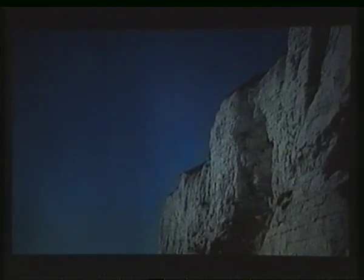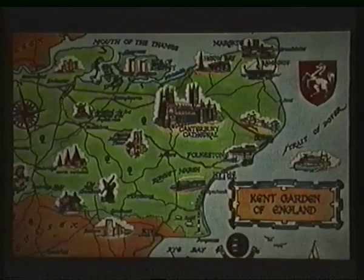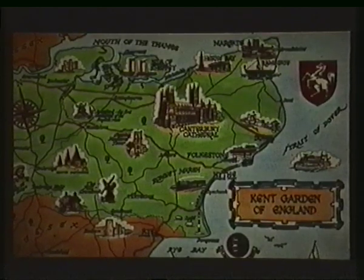Whitecliff's country. It stretches from Dover to Sandwich Bay.